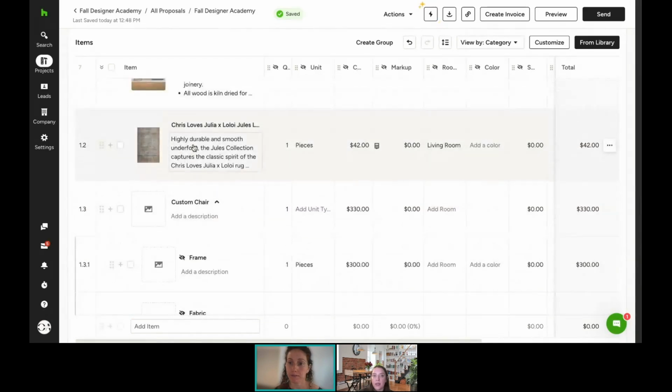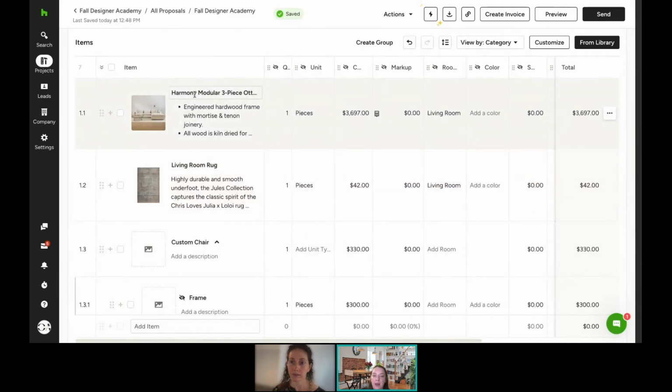Absolutely. So you can click into any of these products, and then I can say living room rug. Maybe I want to make it super, super generic. Just I don't want them sourcing this item. That's my proprietary information. I'm creating this design for them. So yes, you can click into any of the items and rename them.